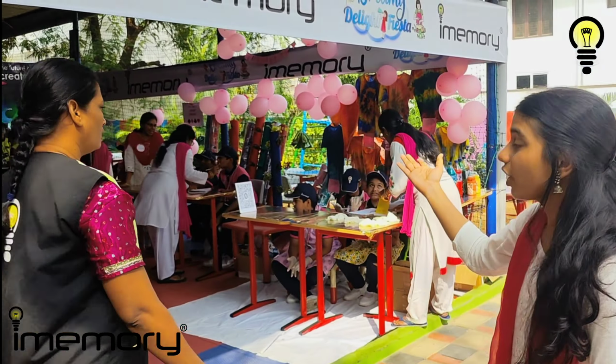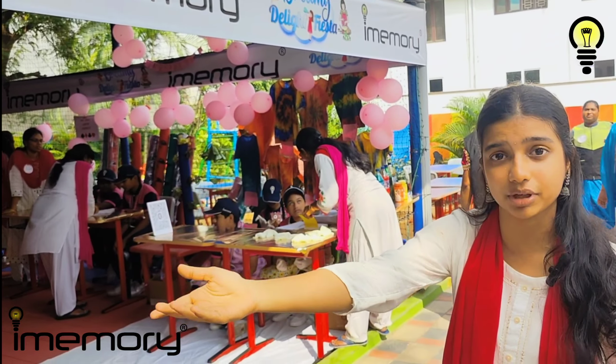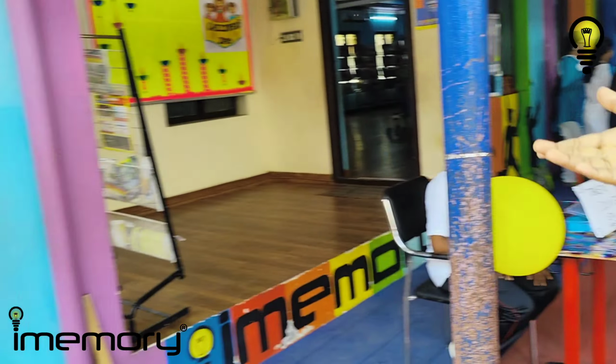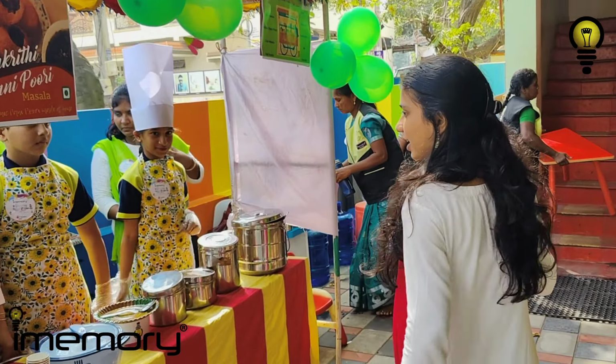We also have games here where you can enjoy and have fun. We have tokens that you can take from the counter. We have food stalls of all the four houses. Let's see what Prakriti is making today.